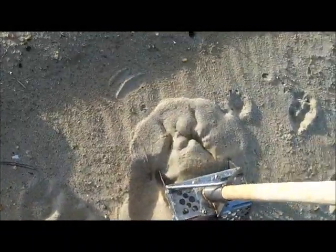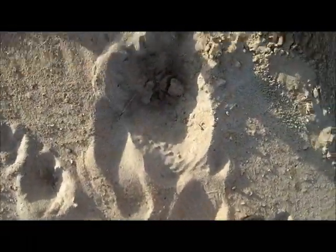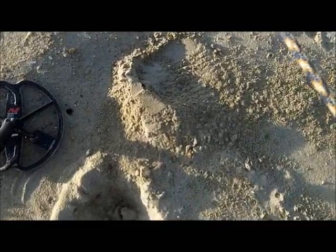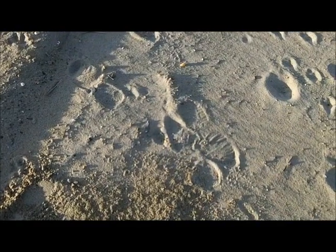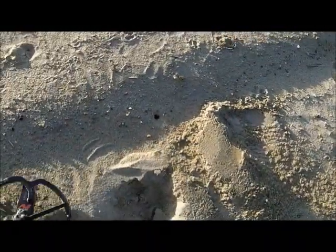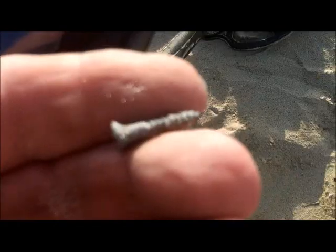Now we got another 1209. Out of the hole. Whatever it was, it fell through. At least I think it did. I don't see it no place. Stand by while I find it again. It took long enough, a little screw, you turkey, you.